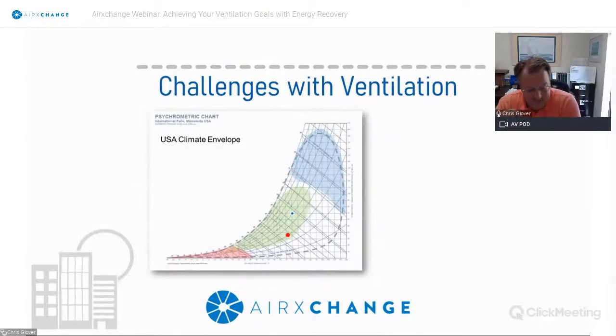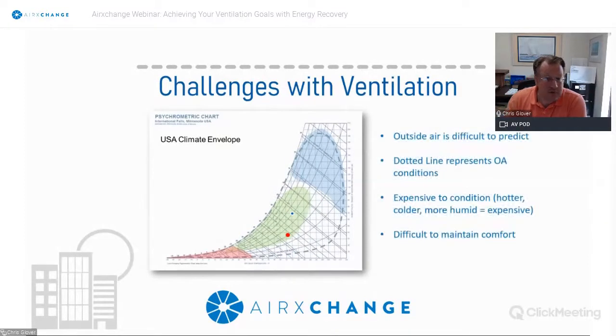So we're going through a very interesting time, to say the least. I think everyone has become acutely aware of ventilation and why it's so important. But if ventilation is so important and provides all these health and cognitive related benefits, why aren't we just dumping tons and tons of outside air into the occupied space? Well, it's really because it takes a lot of energy to condition that air.